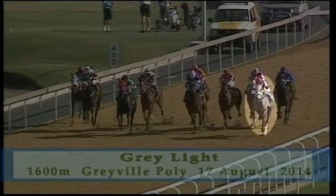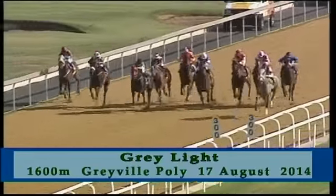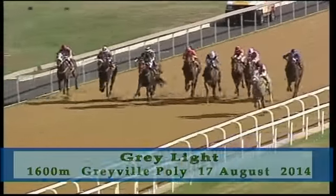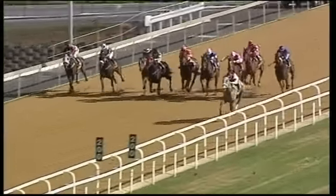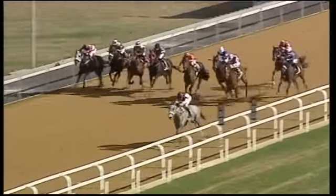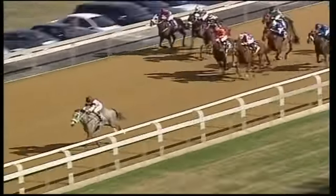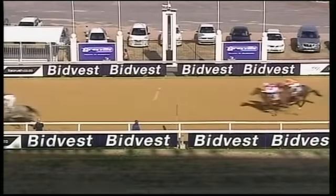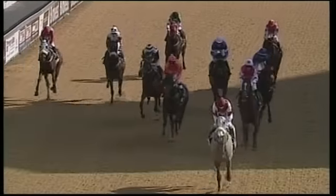Meter marker. She quickly makes up the ground, and just look at the grey flash with 300 to go. Grey Light, she's picked it up, and this looks to be all over as a contest. Grey Light with 200 to go, and with a devastating turn of foot, she's 5, 6, 7 lengths clear. And Grey Light, as expected, just a matter of rocking up at the races, putting her hooves in the right places by 8. Cousin Annie second, Jamboree, and then came Hickory Hill.